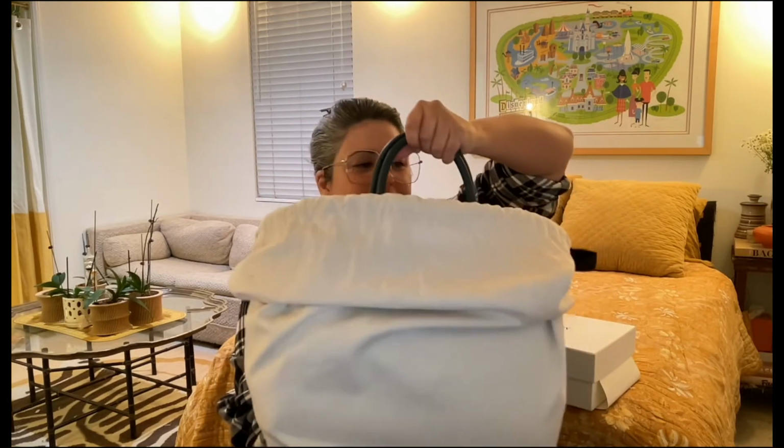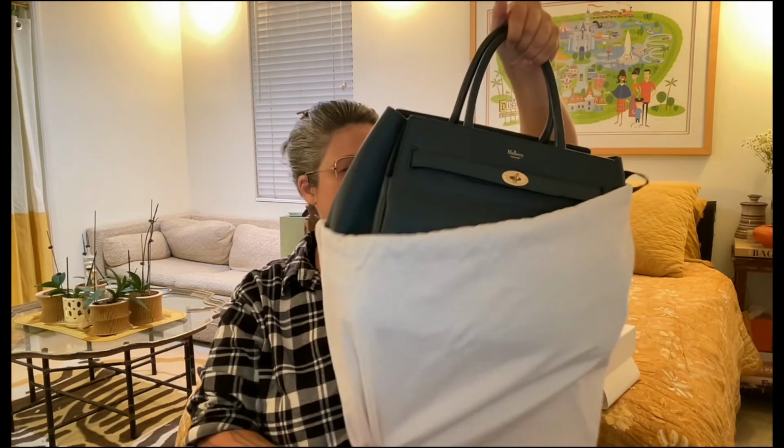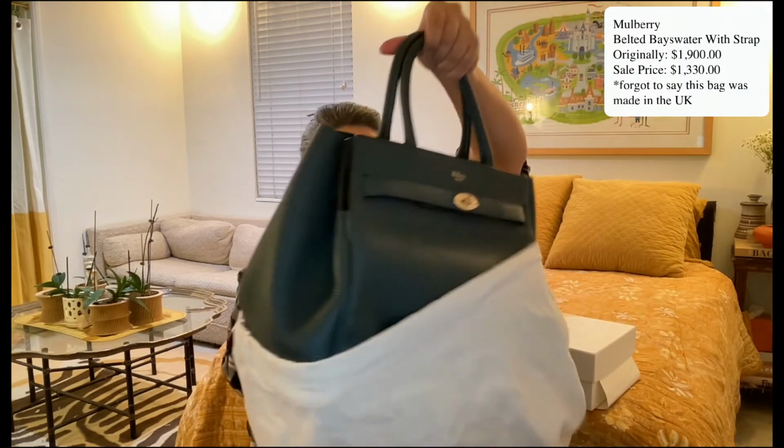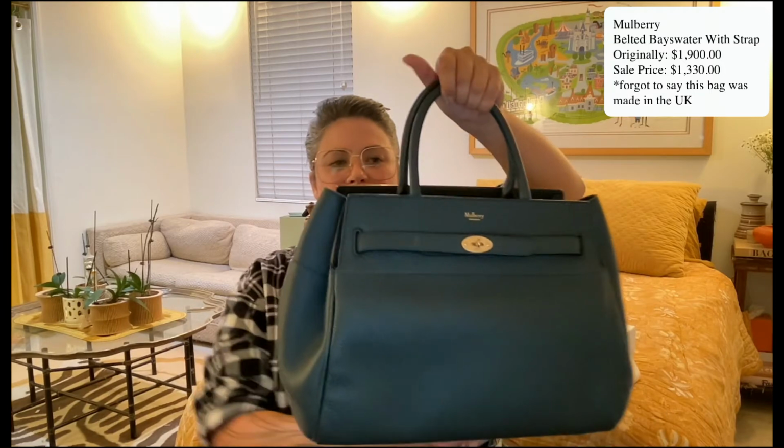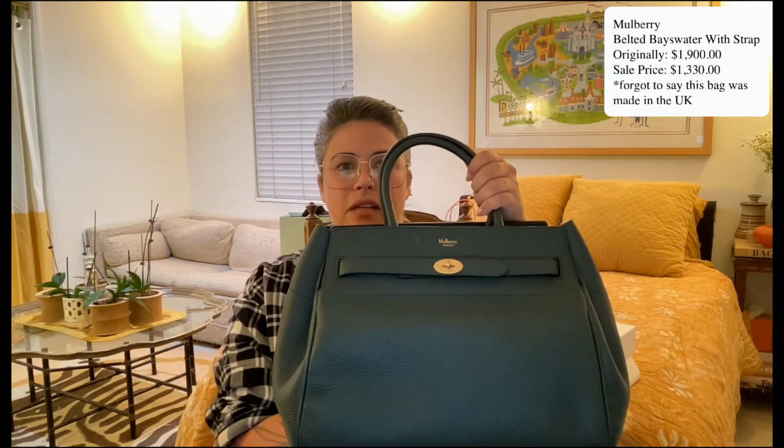I'm gonna do it like they do the Birkins, where they show you the two handles and you're like, oh, it's got two handles, it's a Birkin. It's not a Birkin. It's better than a Birkin. Ta-da! This is the Mulberry Belted Bayswater Tote in Mulberry Green.